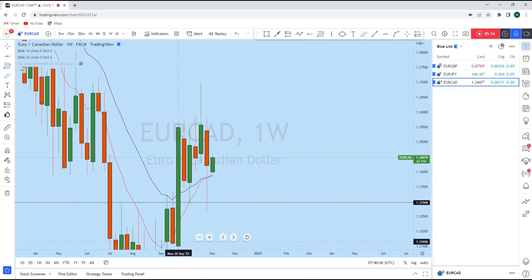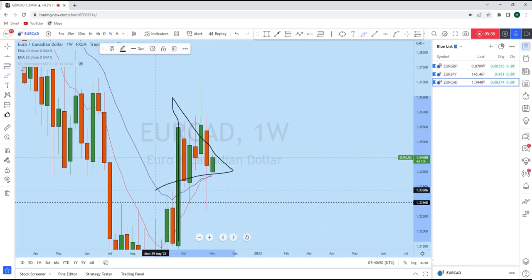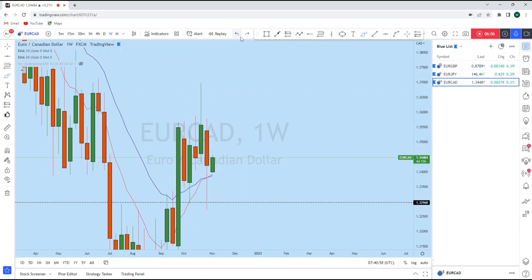What I think is that, as you can see, after this impulse, this is a typical bullish price action. The price first broke to the upside, broke to the downside, and is now preparing for the final move to the upside to trend in this direction. So on EURCAD, on the weekly perspective as well, we can now expect a bullish move.